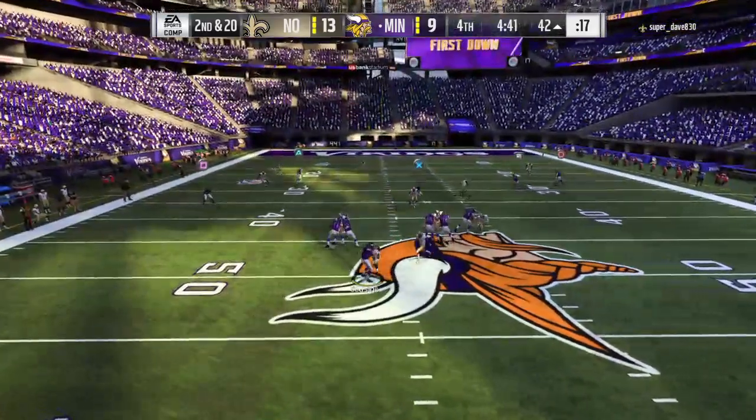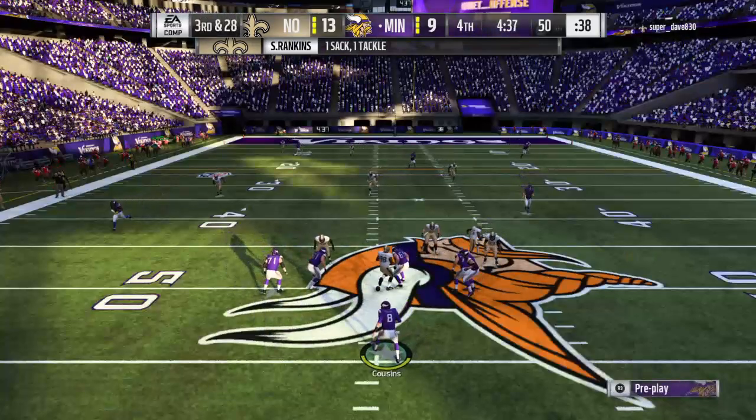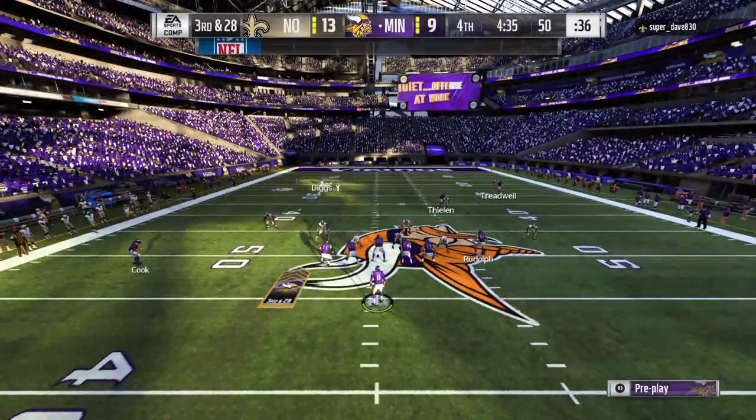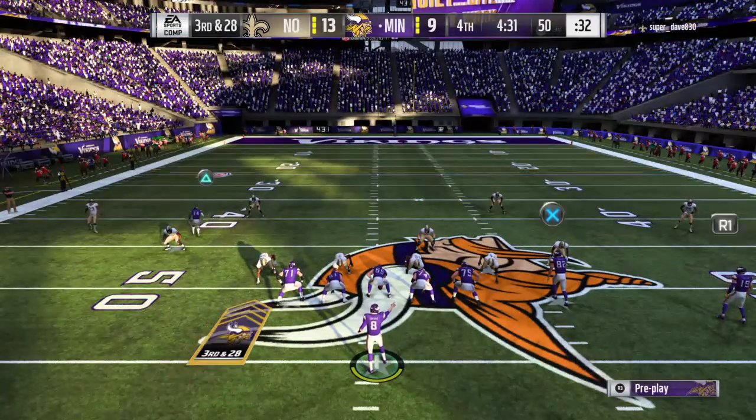From the gun, here's Cousins. And he's going to go down again. Sheldon Rankins in there to get him. And this pass rush strong now, with sacks on back-to-back plays.